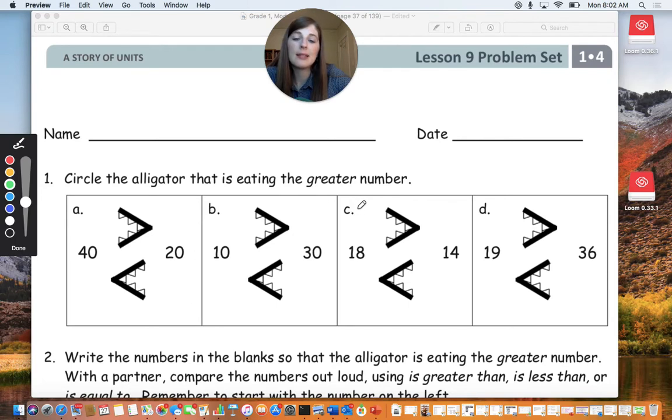Now we're going to look at C. We have 18 and 14. If you drew a picture, how many 10s does 18 have? 1. How many 1s does 18 have? 1, 2, 3, 4, 5, 6, 7, 8. Now, this didn't hold my picture very long, so hang with me. How many 10s are in 14? 1. How many 1s are in 14? 1, 2, 3, 4. Okay, so which one is the greater number? If you said 18, you got it because they both have 1 10, but 18 has 8 1s, 14 has 4 1s.